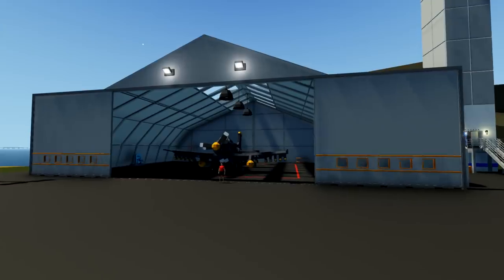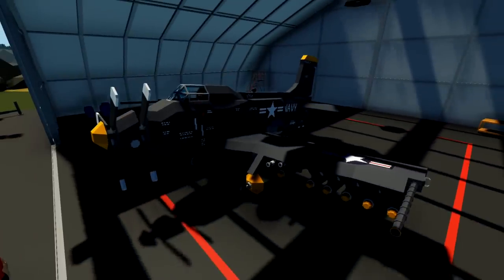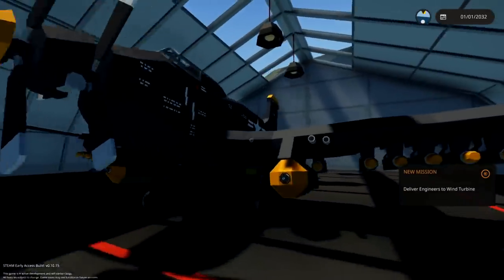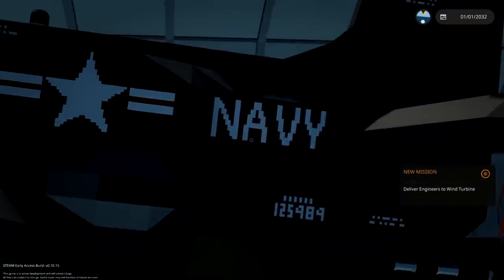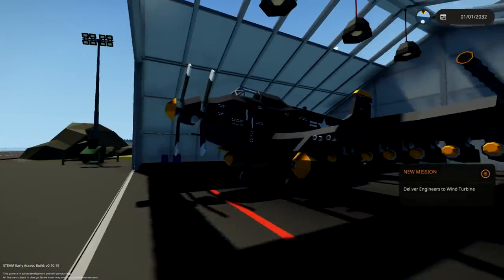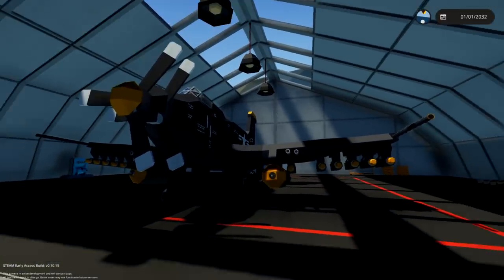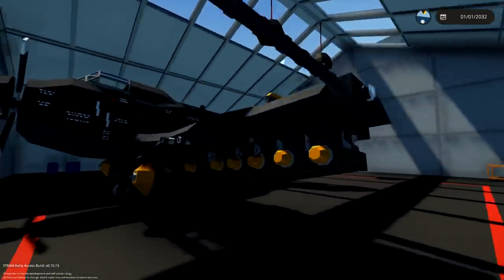Today we are checking out this Douglas A2D, called the Skyshark. It is a carrier plane, and that is the reason it says Navy on the side. I don't know whether it's based on the Fairey Gannet, they seem to be similar planes, if not the same plane. So we're going to go ahead and jump into this thing.